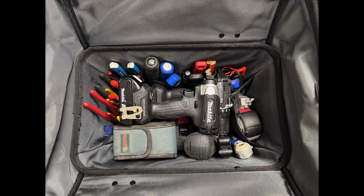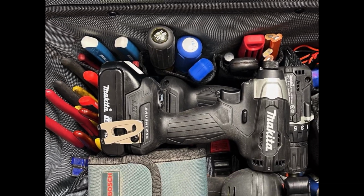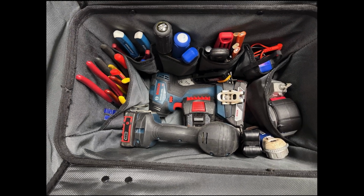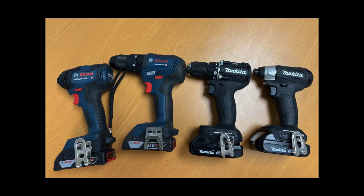So it looks like this tote is more of just a big empty space in the middle, and then also has some pockets around the outside edge of it for hand tools and things like that. So here's some more tools pulled out of the middle, those Makitas pulled out, and you can see some Bosch tools, and then also it looks like a speed square down in there, Tough Built knife, Impact 11-in-1, several pliers over here on the left side. So you can see a little bit more of how this bag is set up based on looking at this picture here.